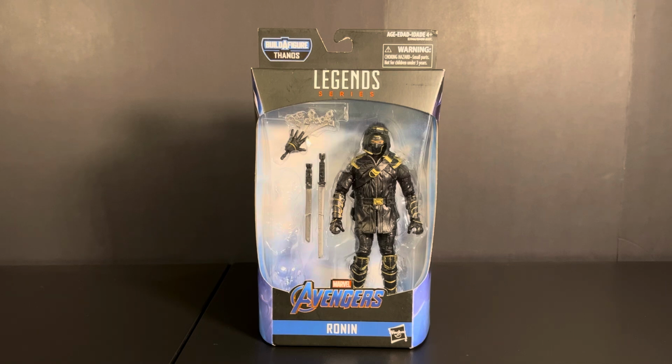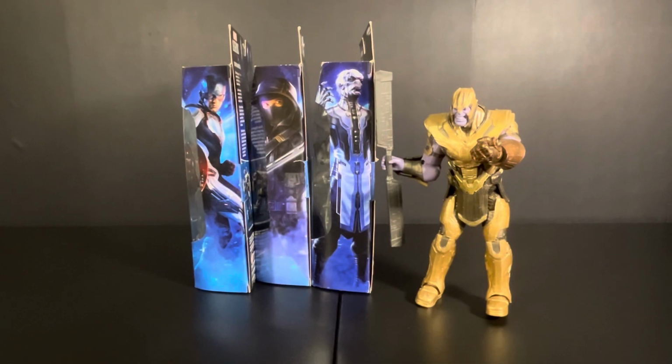So that's a look at my ranking for this first wave for Avengers Endgame. Let's now take a look at my outro and my final thoughts. Well, there you go. That is my ranking for the Marvel Legends Avengers Endgame Wave 1 characters. I think it's 50-50. So, I guess I'll put it this way. Captain America is one I really don't like. I mean, I kind of like it, but at the same time, he's definitely my least favorite.